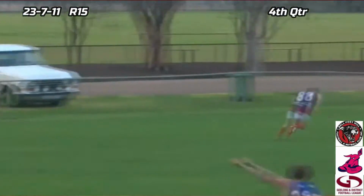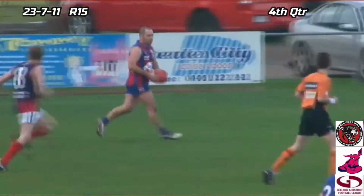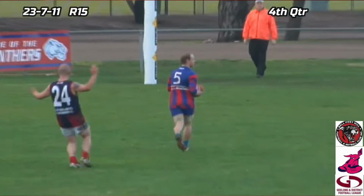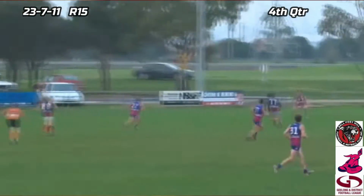And he goes back to Martin. Martin goes back to Tobin, and now they're just starting to finesse with the ball a little bit. But Tobin runs across the face of goal, finds holes, comes back again to the same side, and he takes the mark. So Anakie just need to put a bit more pressure on the ball kicker and carrier.